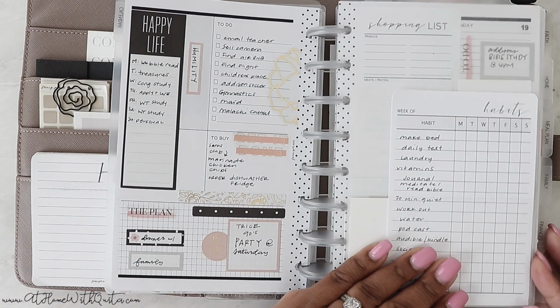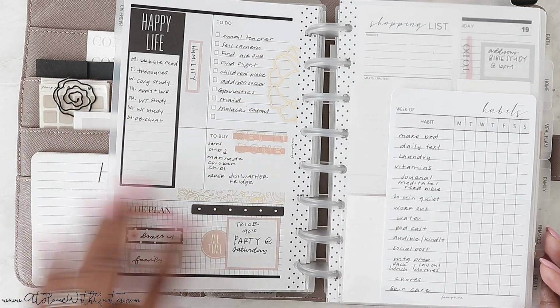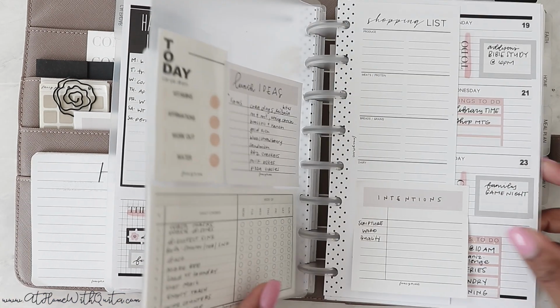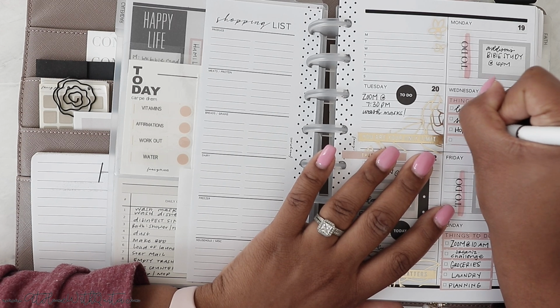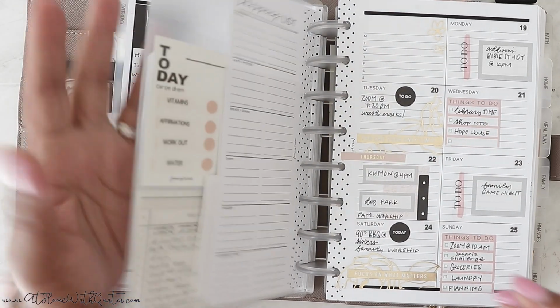My weeks are pretty much standard from week to week. The only thing that really varies is this right here, in terms of my to-do list and what I want to buy and things that we're going to do as a family. That's really the only thing that changes. And then sometimes appointments as well. I think I also need to write in Hope House. I'm doing a donation on the 21st, and I want to make sure I put the stuff outside, just some clothing items, and I don't want to forget that.